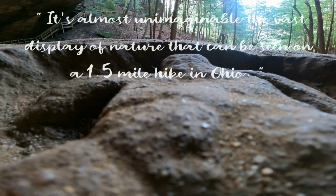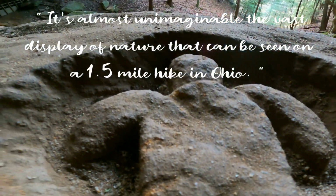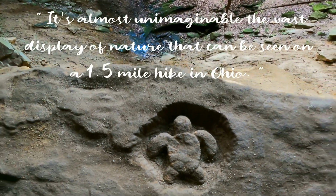It's almost unimaginable the vast display of nature that can be seen on a 1.5-mile hike in Ohio.